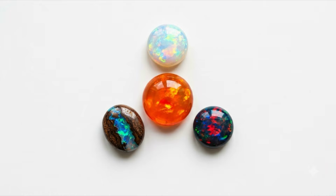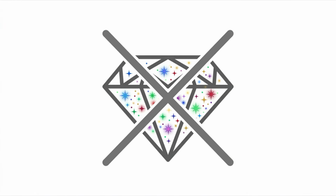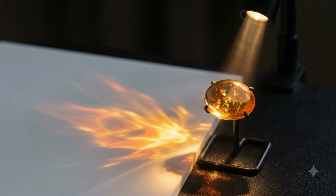Fire opal. Fire opal is unique within the opal family because it is defined by its vivid body colour of red, orange or yellow rather than its play of colour, and many fine fire opals display little to no colour play at all while still being highly prized for their intense warm transparency.